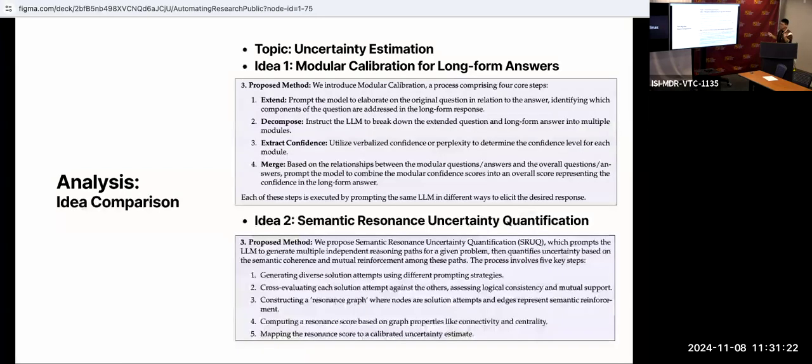And next, I'll show you some actual examples of the generated ideas. Each idea is very long because we have a very detailed template. So here I'm showing you two ideas on this uncertainty topic, and I'm extracting the most important sections out of the ideas, namely the proposed method sections. I can tell you that out of these two, one of them is AI generated, and the other one is human generated.